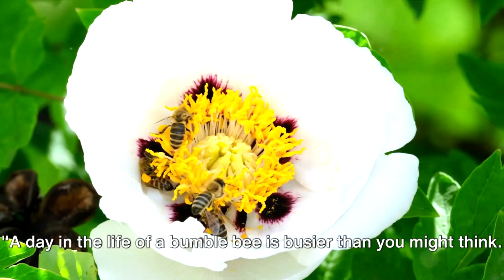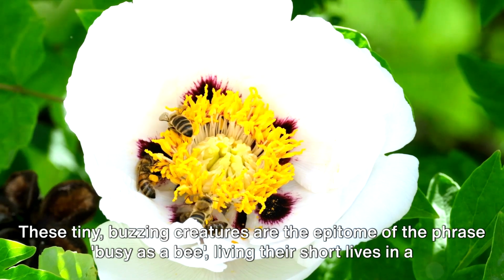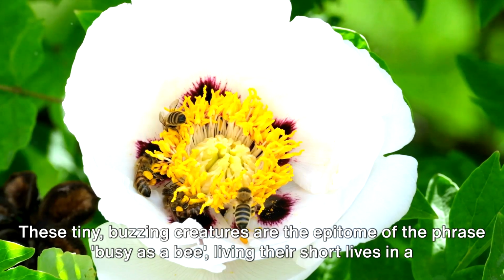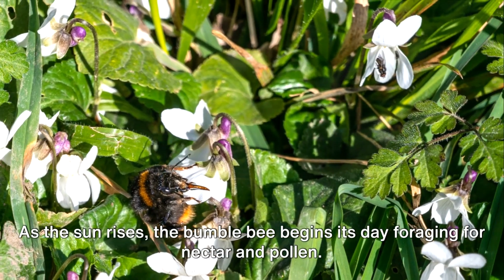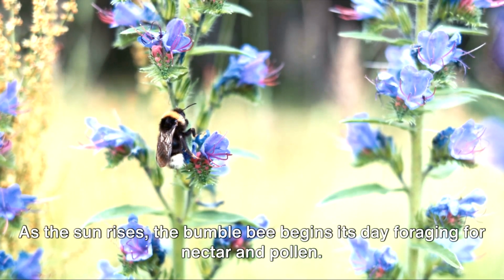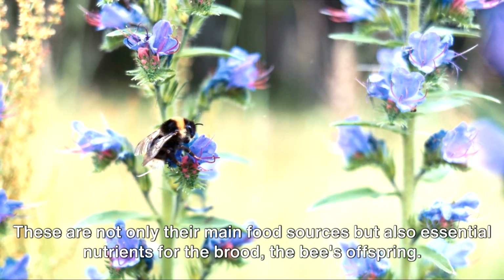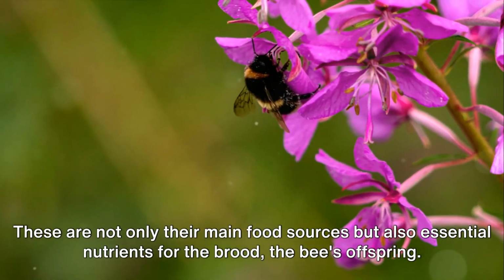A day in the life of a bumblebee is busier than you might think. These tiny, buzzing creatures are the epitome of the phrase "busy as a bee," living their short lives in a constant flurry of activity. Let's start with the morning. As the sun rises, the bumblebee begins its day foraging for nectar and pollen. These are not only their main food sources, but also essential nutrients for the brood, the bee's offspring.